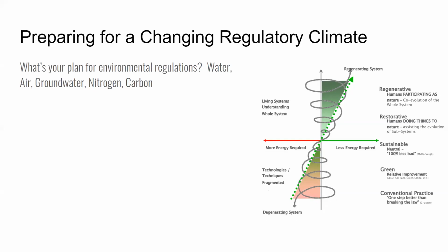So prepare for the changing regulatory climate. What's your plan for environmental regulations? Water, you know, surface water runoff, air pollution, huge problem out west, especially in California, with dust and particulate emissions, groundwater pollution, nitrates, and those kind of things, nitrogen regulation from how much you can apply due to nitrous oxide and greenhouse gas emissions, carbon, how much net carbon input for the energy required to farm the way that we do. We have a very prehistoric energy dependent farming system right now.